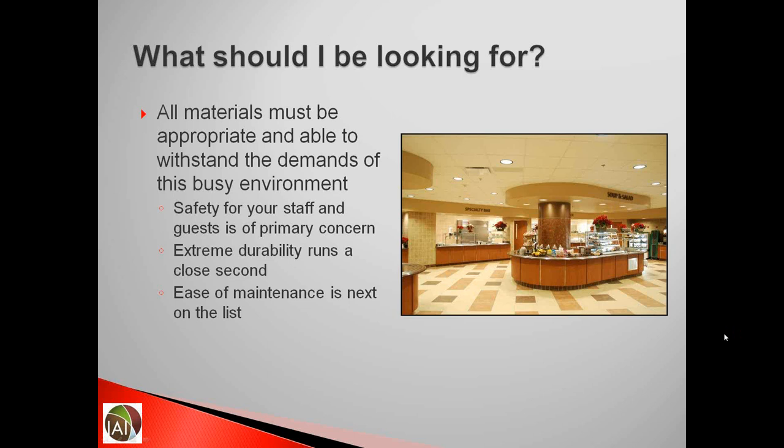Safety, of course, is a primary concern. You want to make sure that you're not using materials that can be dangerous to the public or to your staff, either one. You consider flooring and what your needs will be there, non-slip surfaces, that kind of thing, what your countertops should be, and we'll review all of that as we move forward.